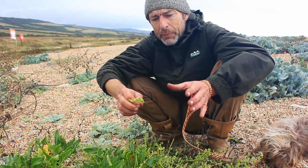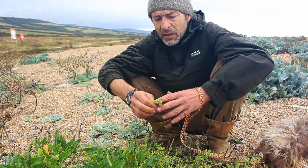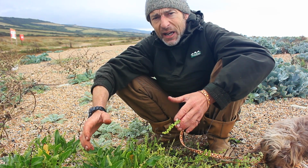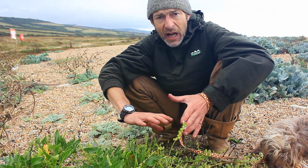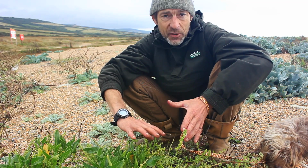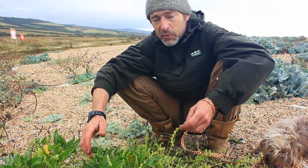So you can throw away all your books as far as it says go and collect spinach in March. It's at its best. Nature doesn't read the books, okay? Nature does what it wants. And at the moment it's been sunny, it's been dry, and then it's rained, and then it's been sunny, it's been dry. And that may change next year. We all know we have dry summers, wet summers, cold winters, warm winters, etc.